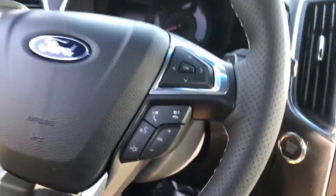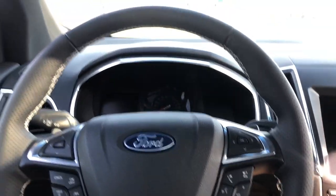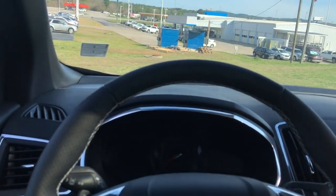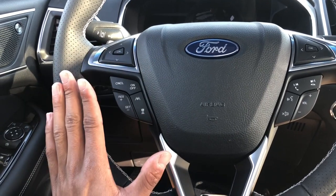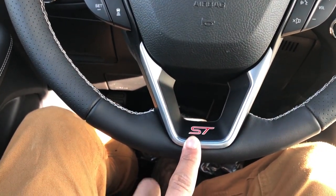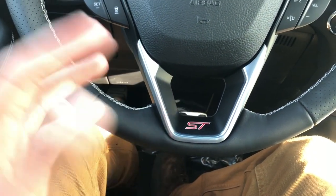I'm gonna get in here. Now, I will say this. To be honest, I'm gonna be 100% honest, this feels like a bigger, faster Fusion Sport. I mean, literally, you get the same exact steering wheel design as the Fusion. But you get that lovely ST badge that we're starting to see on the Explorer ST and Edge ST and all that good stuff.